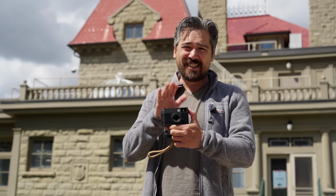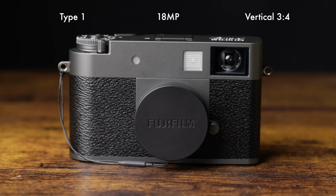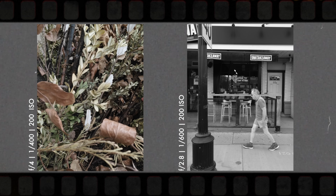It is absolutely tiny. It's only 240 grams and just fits in your hand, and that's because this actually has a really small sensor. So we're looking at what we call a Type 1 sensor, okay? This is bigger than a smartphone, but way smaller than APS-C, and that's strange because actually half frame is very close in physical dimensions to APS-C. This is significantly smaller.